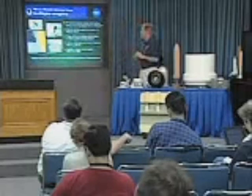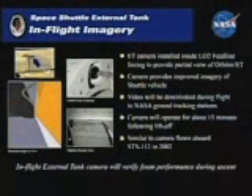The last thing I'm going to talk about is our ET camera. Of course, we've all heard about the increased video coverage that we're going to get both on the ground side as well as the flight assets. This is our contribution to this. Those of you who have been following the space program will know that we flew a camera on the external tank back for STS-112. What we did was we picked up that same camera design, but we did change locations.